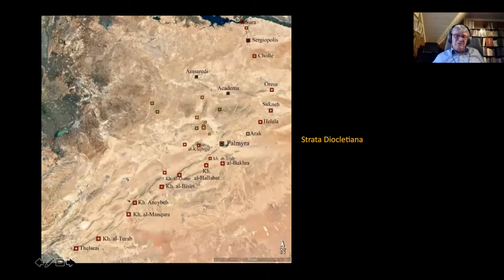And we have a very famous military road called Strata Diocletiana. And very often it has been seen as defense against the Persians in the east. But I think that at least the stretch from Damascus up to Palmyra here must be seen in another light. Those forts and stations that we see here are very strange because they are not lying on the normal road from Palmyra to Damascus. It's in fact going here, behind the mountains. But the position of all those is at passages across these mountains here. So when you're coming from the south, you have to go here, up, then there's a fort.